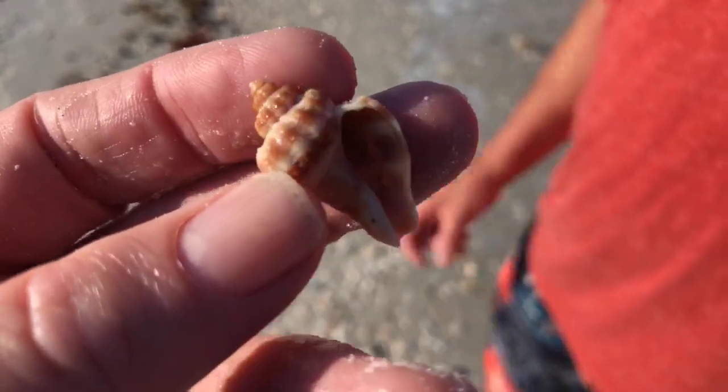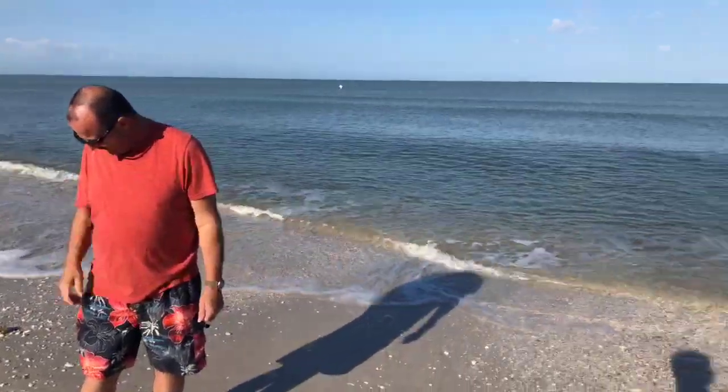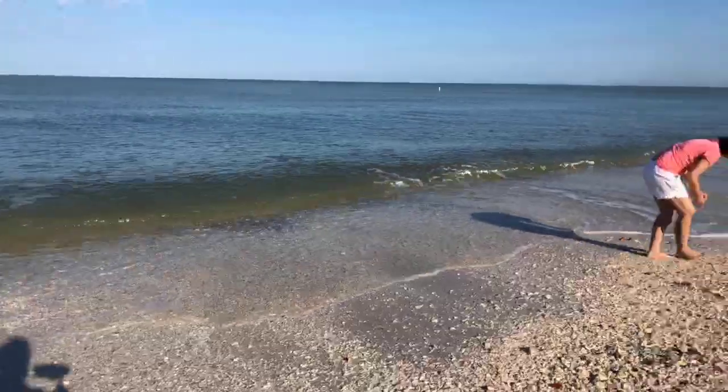I found an orange horse conch the other day about this long. Oh, you found it. It was orange. That's what color they are. Yeah, they're an orangish color when they're really small. Yeah, that's pretty cool. The horse conchs. I like those crown ones. Yeah.